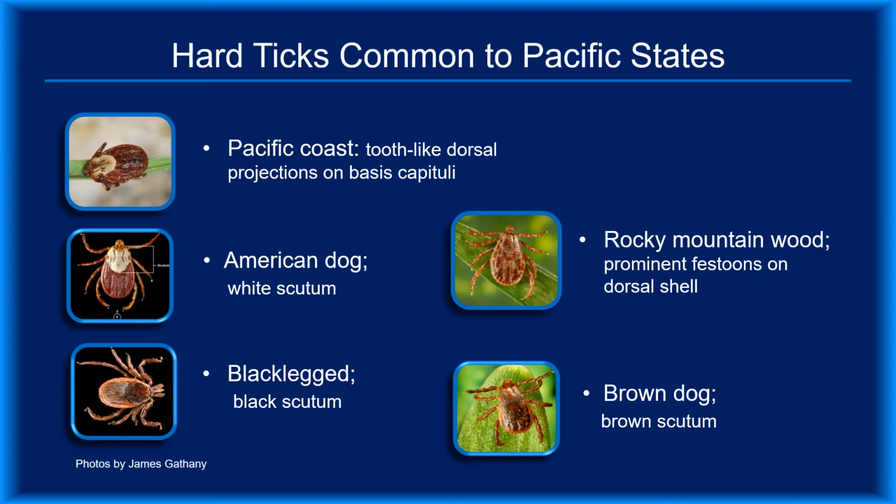The western United States is home to many species of hard ticks, and their ranges overlap. Since different ticks transmit different pathogens, being able to identify tick species is an important skill. Tick identification is primarily based on knowing which ticks are located where and what they look like. While it's unreasonable to expect you to know the range of each species, you should know which ticks are in your area.